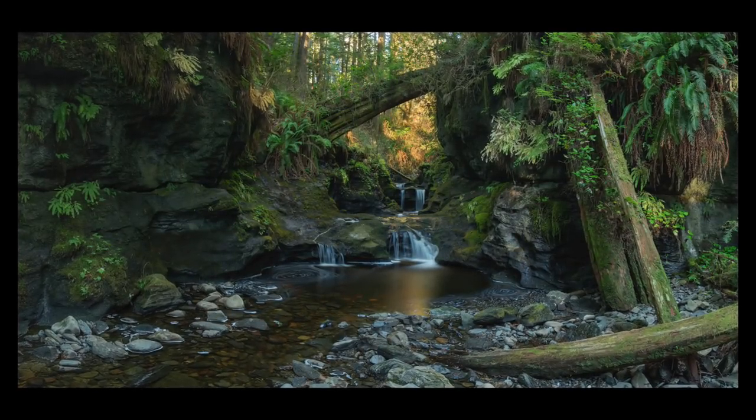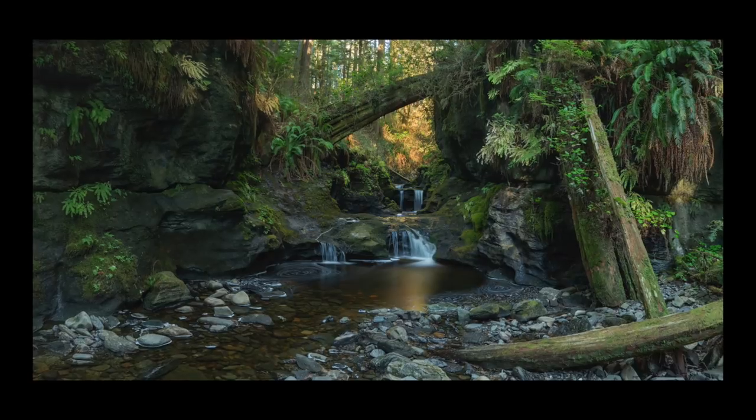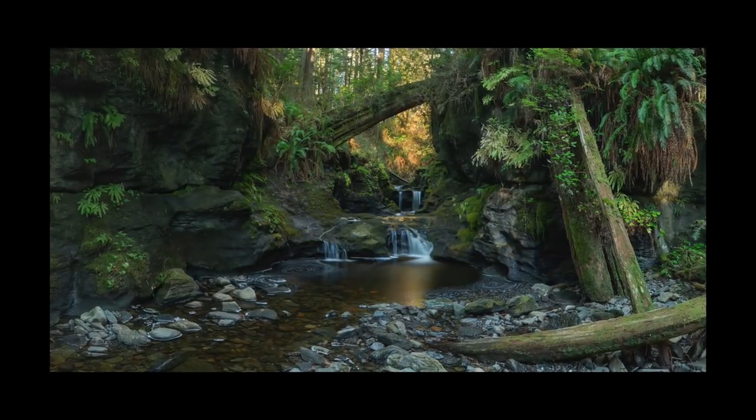I'm really pleased how this photograph turned out. It was a little bit tricky for exposure. The trees in the background at the top especially were starting to get a little bit hot or a little bit blown out, but I did manage to tone them down a little bit with some burning and dodging and such.